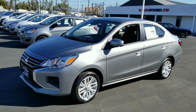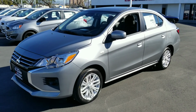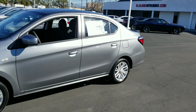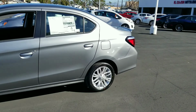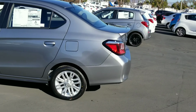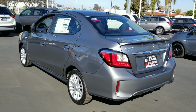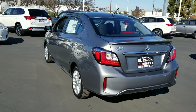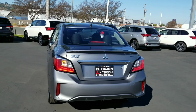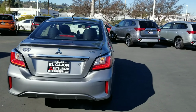This is, like I said, the 2021 Mitsubishi Mirage LE, and it is a new and refreshed body style. Now, a lot of the car remains the same, such as the 1.2 liter 3-cylinder motor this car has. It's going to get you 76 horsepower paired with 74 pound-feet of torque, and gas mileage is really high on it. It's going to get you 35 miles per gallon in the city and 41 miles per gallon on the highway.